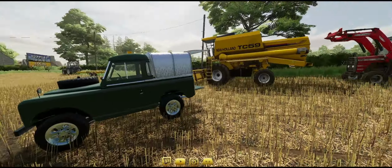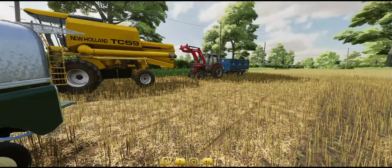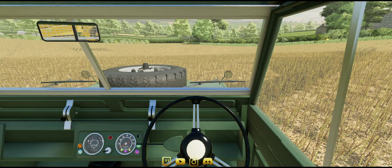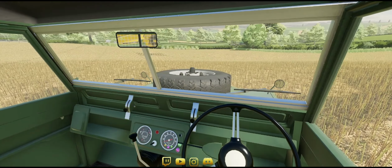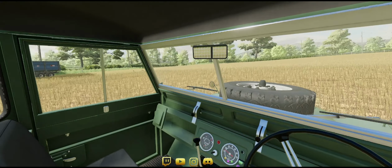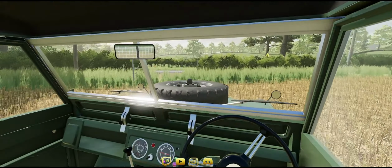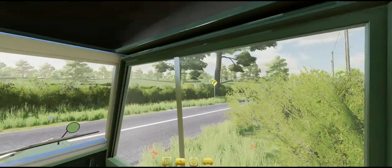Looks like he's done. Don't know where he's gone. He knows I've got to disappear anyway, so we shall get going. Good. We jump in and make a move. He wants to get all his fields done, hopefully today or tomorrow. He hasn't got that many to harvest, so he should be okay. I did say if he needs me, he can give us a bell, give us a ring, and I will certainly come over and help out when I can.